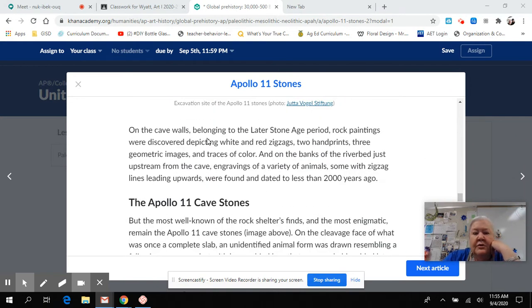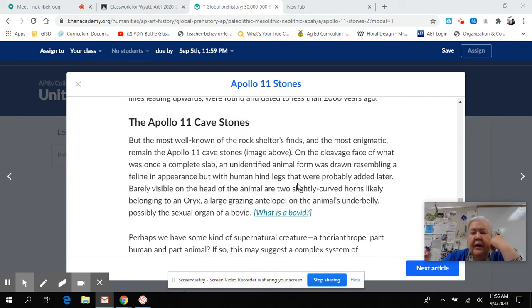On the cave walls, belonging to the later Stone Age period, rock paintings were discovered depicting white and red zigzags, two handprints, three geometric images, and traces of color. On the banks of the riverbed, just upstream from the cave, engravings of a variety of animals, some with zigzag lines leading upwards, were found and dated to less than 2,000 years ago.